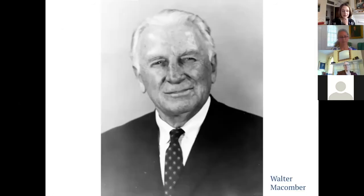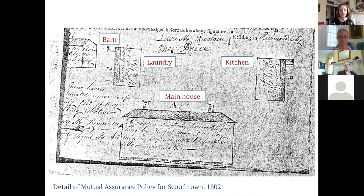So restoration architect Walter Macomber, who Dawn mentioned just a minute ago, was also asked to build some freestanding outbuildings on the locations on this map. So he ended up putting a law office where you see the laundry, and where the barn is labeled, he actually built a little caretaker's cottage.